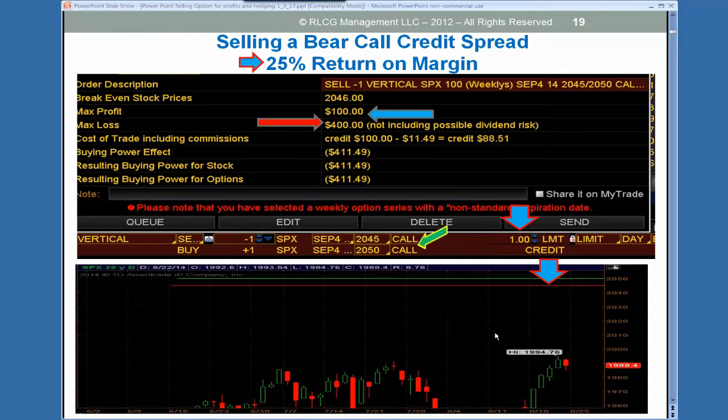But you can see here all that room to the upside. In this example, that's about 1 standard deviation out, so you're starting with about an 80% probability that the price will close under that 2045. So you start the trade out with a good, high winning probability, and that's why your returns are going to be less than if you're just buying straight options. If you look at it, you're risking 400 to make 100. That's what we call a negative risk reward. But you're getting that negative risk ratio because you're starting this trade out with a higher chance of winning. So that's what we call the bear call credit spread.